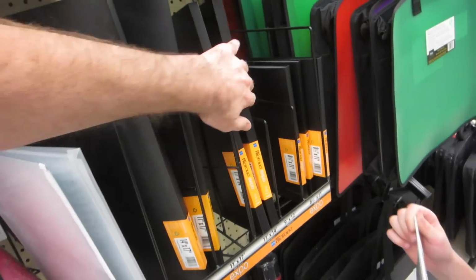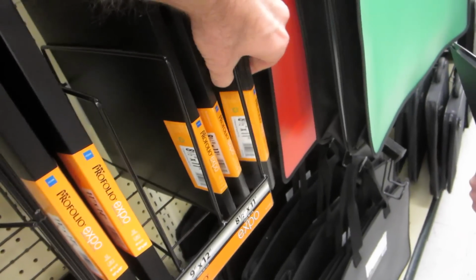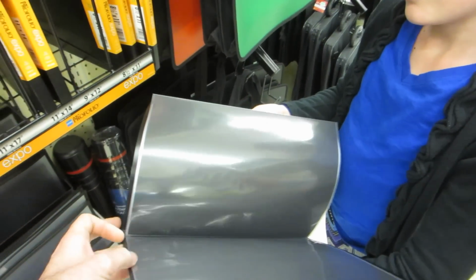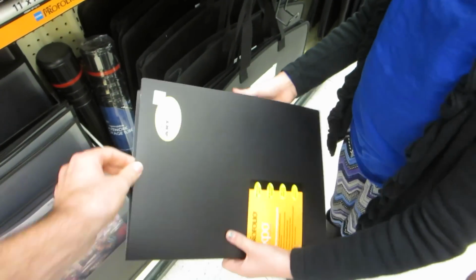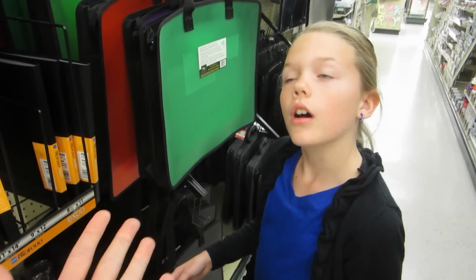All right, here we go. Look at all the different art portfolios they have here. All the way from 14 by 7, all the way down to 8.5 by 11. And you pretty much draw on regular size paper, right? Yeah. So 8.5 by 11 would probably work. We're gonna go one size bigger, just so she has room for the paper. That'll hold 12, it has 12 sleeves, so you can put like 24 drawings if you do back to back.